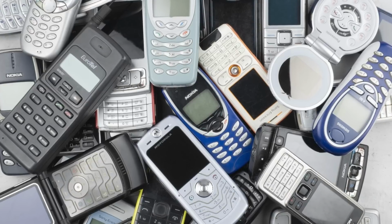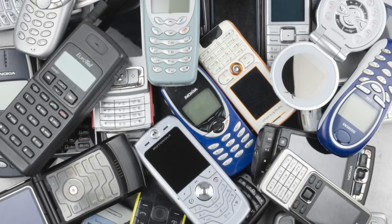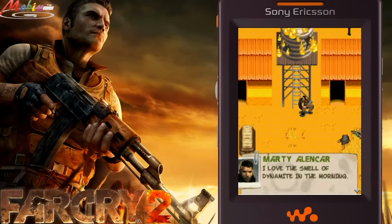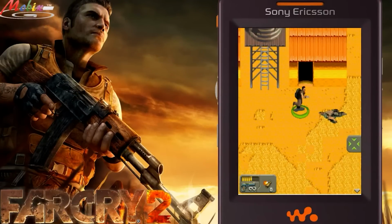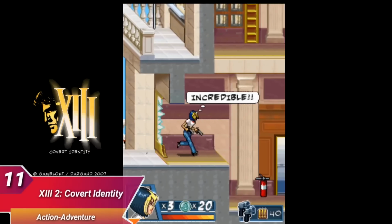Now this was a time before Androids and iPhones, so a lot of these games were super simplistic. You could almost consider them to be Super Nintendo era, 16-bit kind of games. You would be surprised how many AAA releases had an adaptation made for mobile phones.